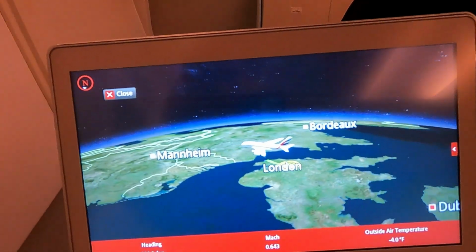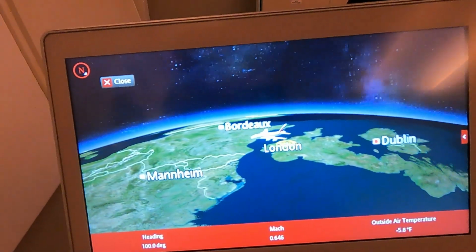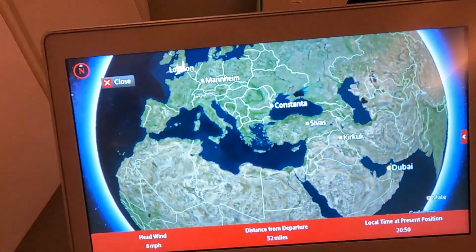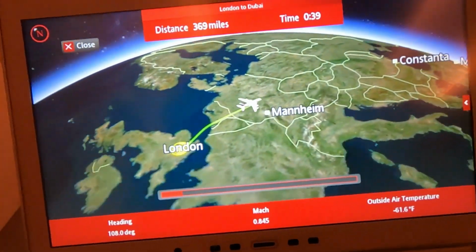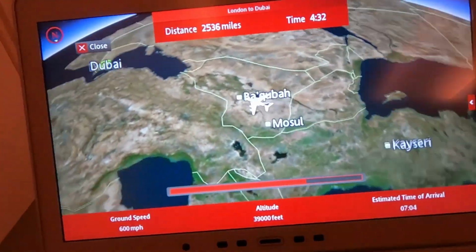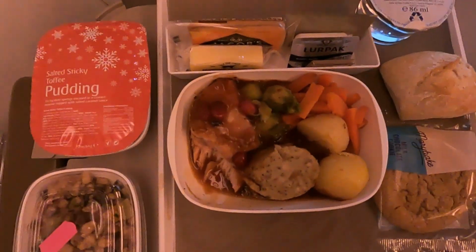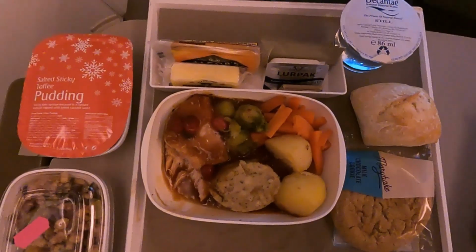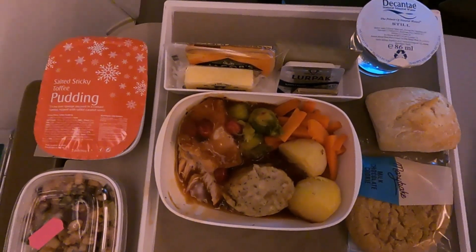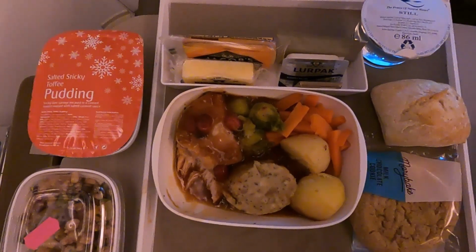I selected to fly the route to include the Airbus A380. Having looked at reviews and having flown on an Airbus A380 before, I decided for such a long journey this was probably, without going business class or first class, which I can't afford to do, the most comfortable way to go. The food on board was very adequate.